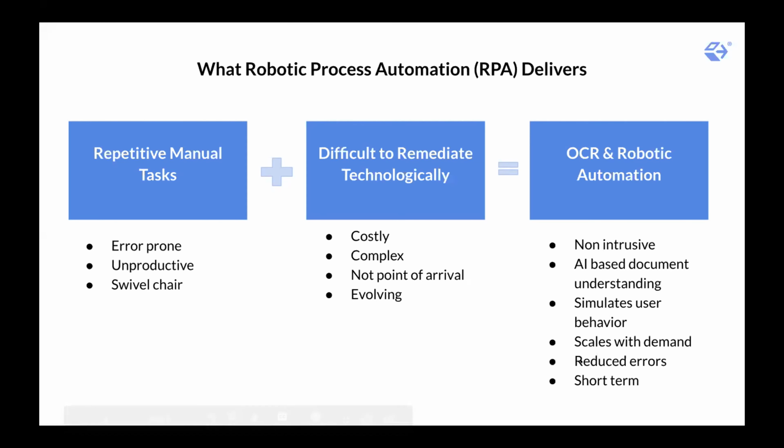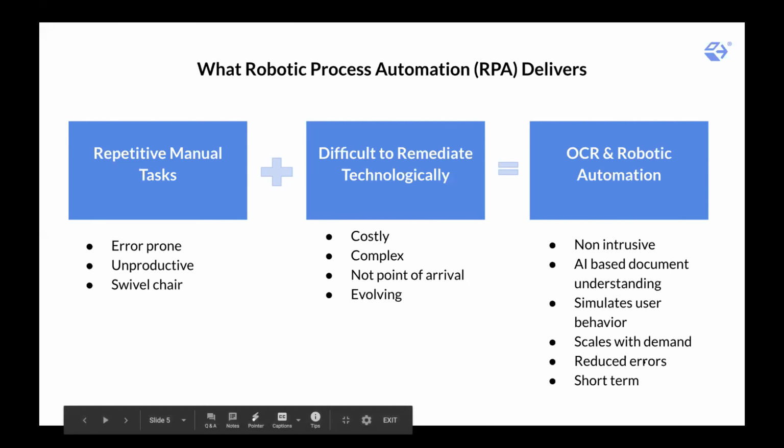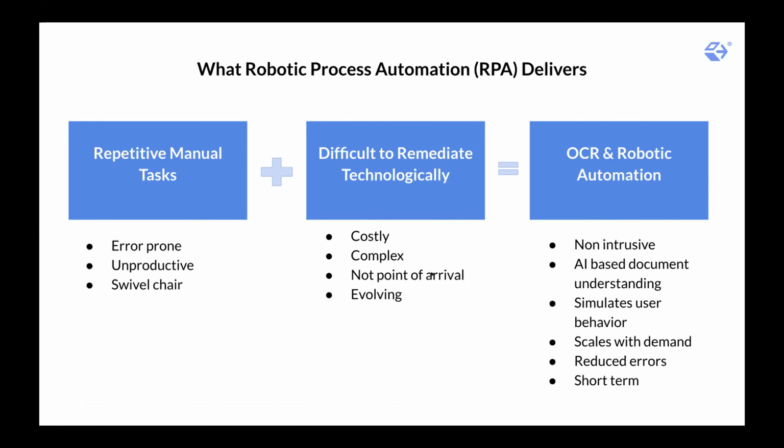And obviously, the benefit is, since you're doing it automatically, it reduces the errors. But many people also like to call it short term because of the things in the second box here. Your application may not be a point of arrival. So very soon you may get into the point of arrival architecture, in which case you don't need the bots, or you need to update the bots again. Or your application portfolio may be evolving very rapidly, in which case you need to keep updating the bots you put in place, and you need to train the bots again. So the shelf life of your bots will depend on these two things. Sometimes the shelf life of bots is several years, but sometimes it could be as low as a few months, or maybe up to a year.